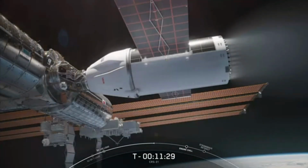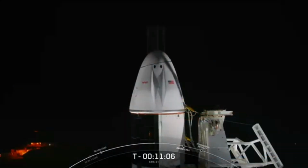NASA selected SpaceX to develop and deliver the USDV, which will be used to deorbit the space station in a controlled manner after the end of its operational life in 2030. The USDV will be based on today's Dragon, but will feature a redesigned, larger trunk section with more Draco thrusters to help lower the station's orbit. The vehicle will also need 6 times the usable propellant and 3 to 4 times the power generation and storage of today's Dragon spacecraft.